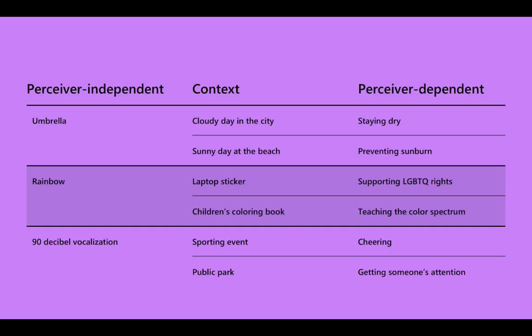So what do we mean? Well, an umbrella, we could say, is a perceiver-independent entity. It's this thing that has a stick with a sort of a thing on top that somehow covers you. But there's a context that fundamentally changes the function associated with that thing. There was a labeling process a while back where folks in India were labeling umbrellas very differently than folks in California, because in India there's a very different distinction between an umbrella you use for shade and an umbrella you use to protect yourself from the rain. These are considerations that we have to think about. It's an agreement problem.